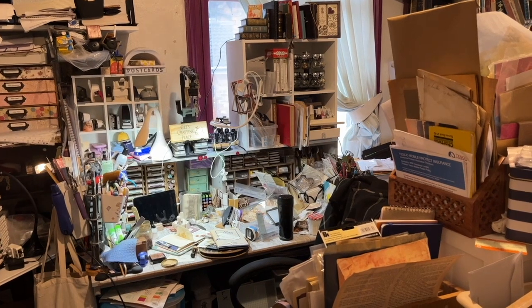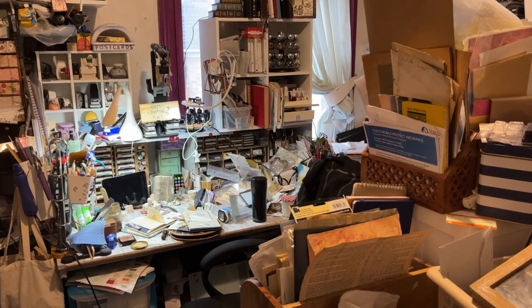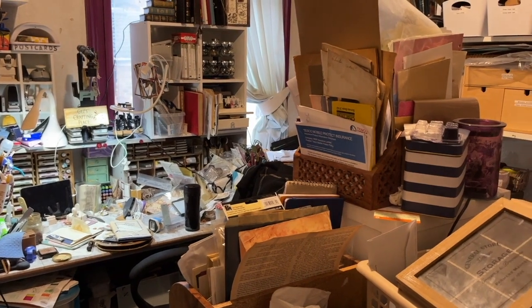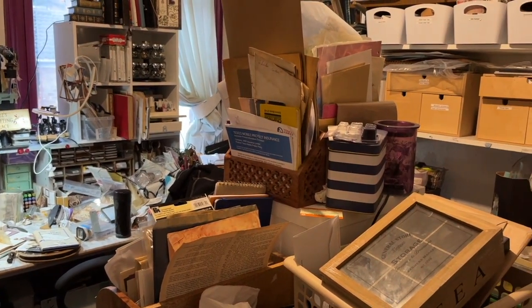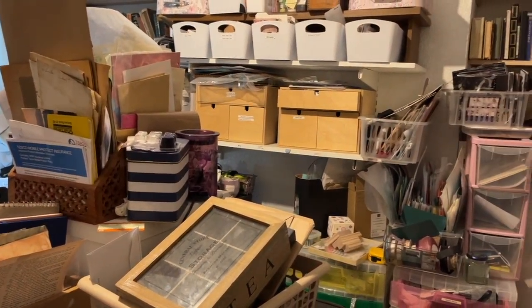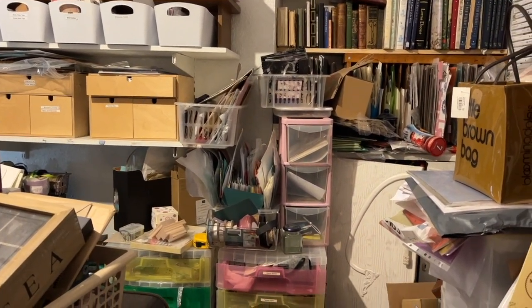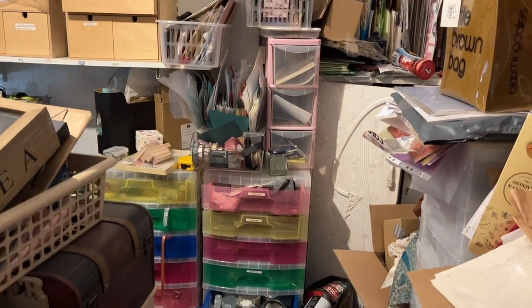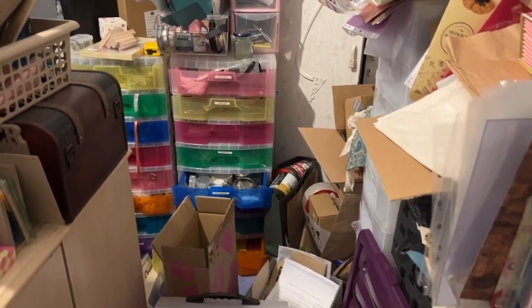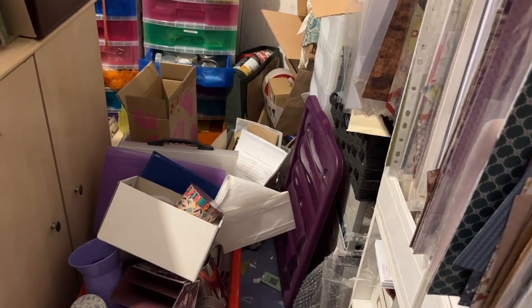Hi, welcome to my craft room. It's Jess here from Nigezza Creates, and I have been doing lots and lots of decluttering and sorting in my room, and when that happens, you do get to a stage where everything looks much worse than it is. Now I'm moving my camera really slowly, and that was making me talk really slowly.